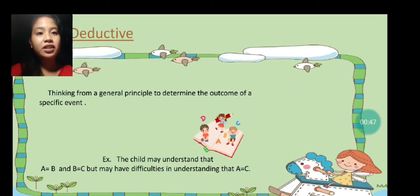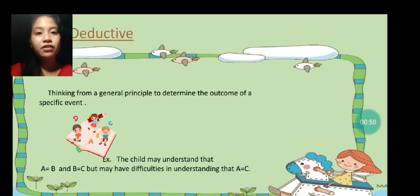The second one is deductive. Deductive refers to thinking from a general principle to determine the outcome of a specific event. For example, the child may understand that A equals B and B equals C, but may have difficulties in understanding that A equals C.